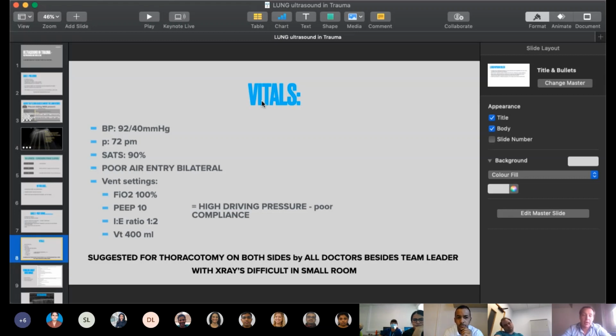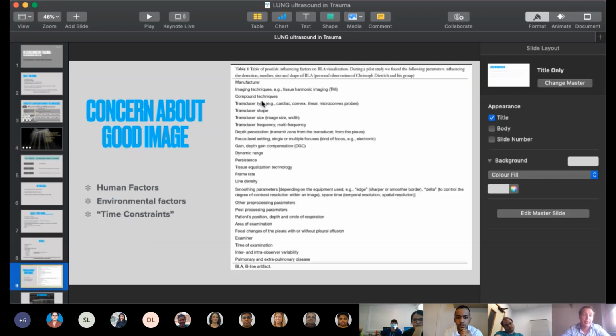And the lung ultrasound in the end made the decision, and there are influences that make your lung ultrasound good or bad. The sensitivities we speak about are influenced by human factors and environmental factors. One paper that I found, it might be in my references at the end, says not every time you do a scan are you at your best. So we are looking at which machines we're using. Have we got the transducer right? Have we got the settings right? Have we got the frame rate right, the line density, and which areas are we using? And where are we scanning?